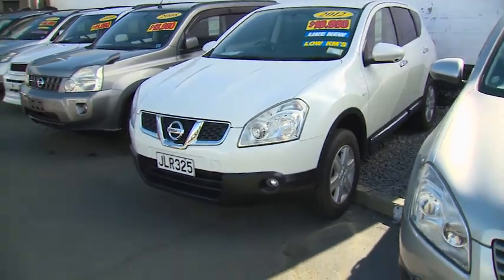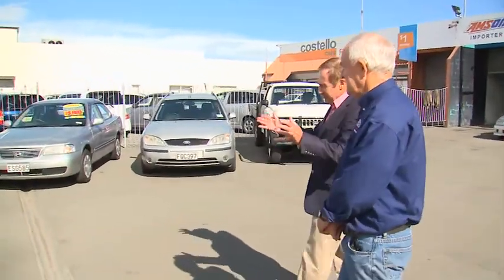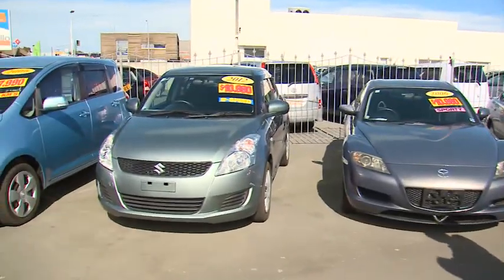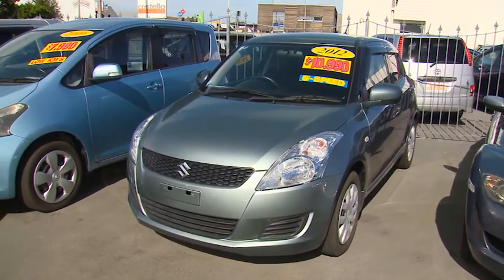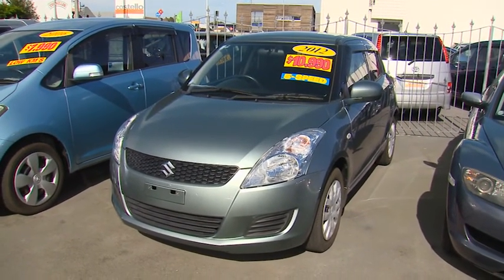Now we're going to drag Simon over to this side of the yard, and we're going to talk about the shopping basket. For want of a term, a shopping basket. Okay, so what have we got here now? Suzuki, of course. This is a very late model Suzuki Swift, 2012, but it's a manual. Ninety percent of them are automatics. So if you want a manual, this is your chance to go.